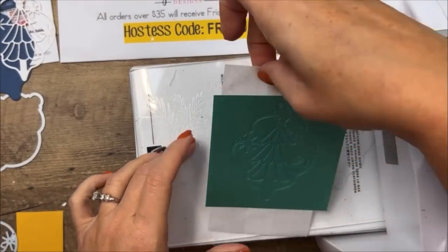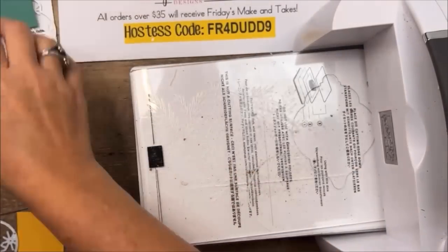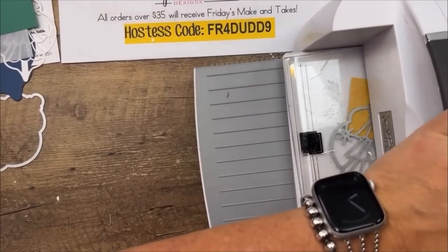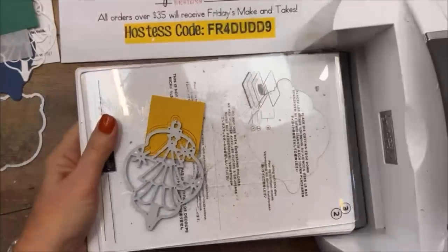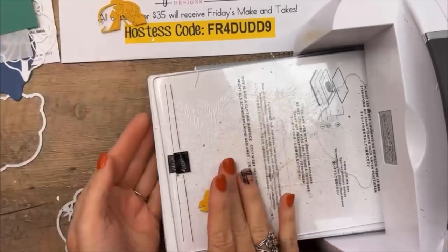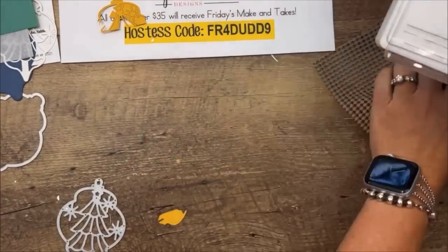All right, so there we've got that. Now, see how that's all going to stick to the dryer sheet? That's going to make it easier for me to piece that together. And then over here, I'm just going to do the top of the ornament in Bumblebee. And let's see if I can keep it and not lose it between now and the time that I need it. Okay.